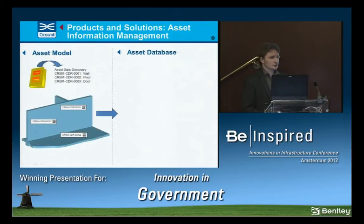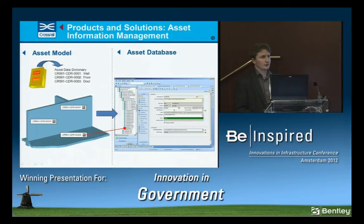So as well as design and construction, we're expected to hand over all of our assets that we're building to the operator and maintainer, which is Rail for London, at the end of the construction phase. And in order to do that, we've built a tool called the Asset Information Management System. And you can see here, there are two components to it. We have our asset model, which is a 3D model that's built in MicroStation, and we have an asset database, which is a collection of information about the asset that's stored within EB using its relational database capability. And obviously we need to link the two together. So how are we doing that?